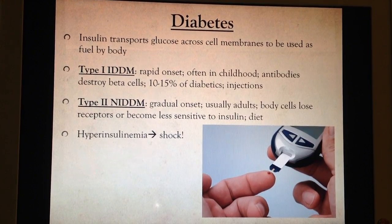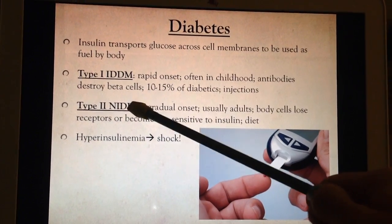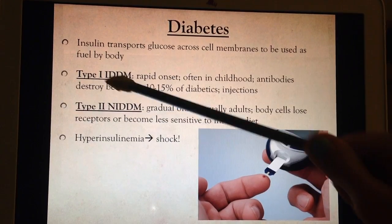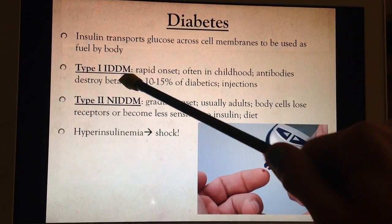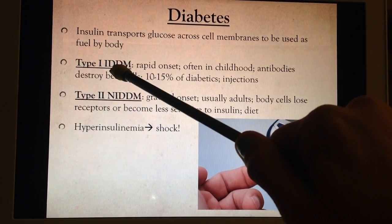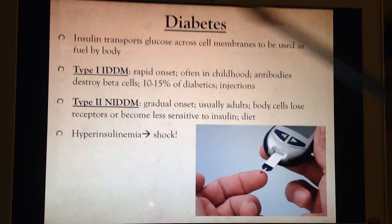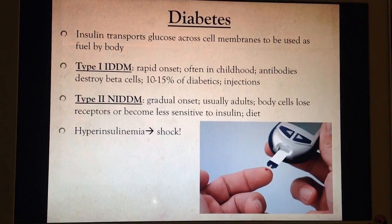The more common one, when you hear diabetes, it usually means diabetes mellitus, or DM. It comes in two varieties, type 1, which is IDDM, and type 2, which is NIDDM, and that stands for insulin-dependent diabetes mellitus versus non-insulin-dependent diabetes mellitus. So what do these patients look like?